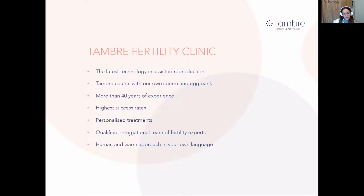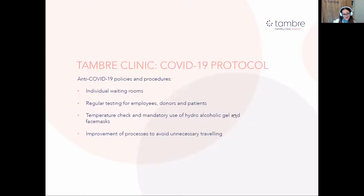Another really important thing is that we have a qualified international team of fertility experts. And I would say the most important factor that we have, and that is different from other clinics, is this human and warm approach. We always try to do it in your own language. I think that's basic when you're doing a treatment like this. It's super important in order to feel more comfortable in everything.